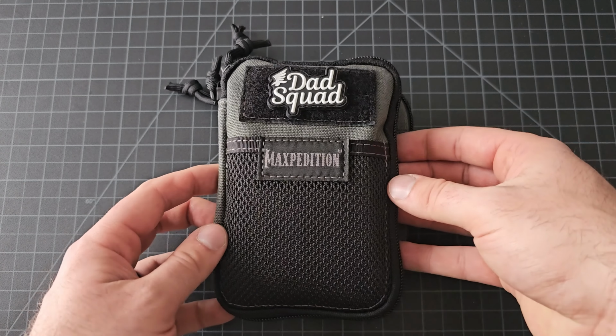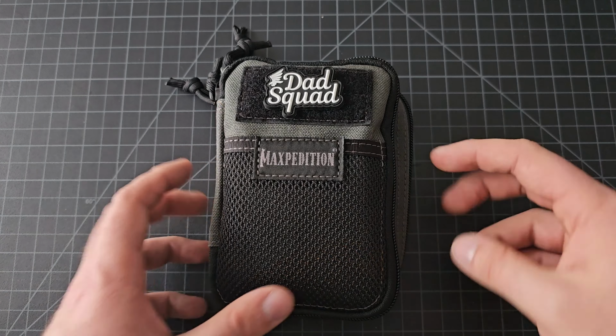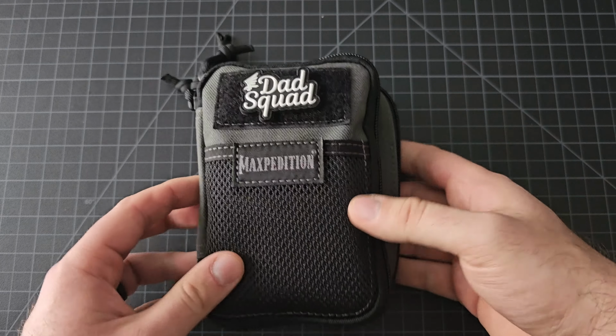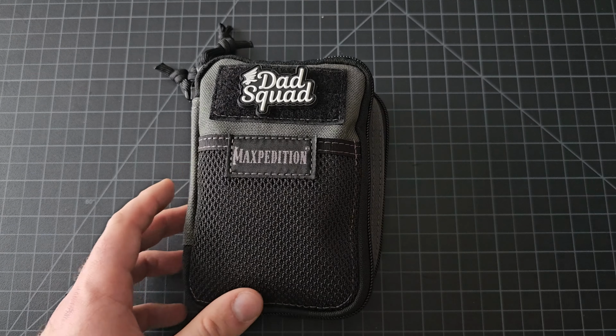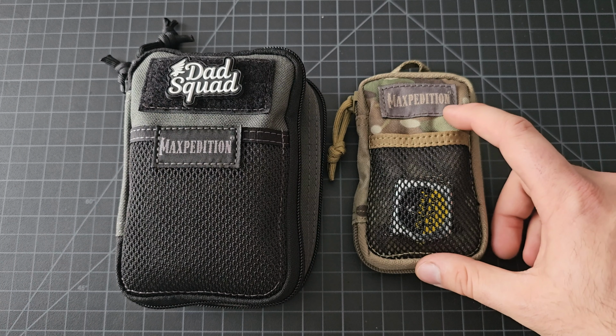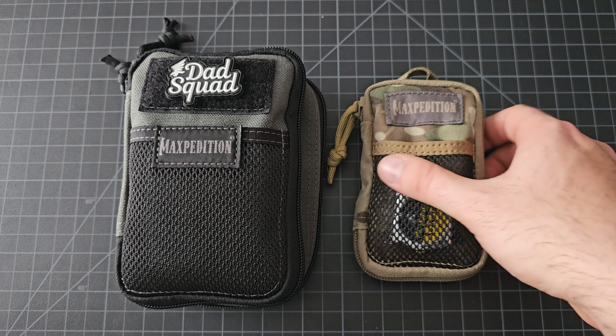This is, in this dimension, roughly equivalent to the Maxpedition Mini, but what makes it the double decker is it adds a whole extra pocket that we'll get into in a second. Now, to compare it size-wise, here is the Maxpedition Pico that we talked about recently, their smallest little EDC pouch, which if you pack it right can fit in the front pocket of your pants.